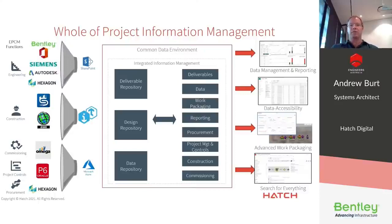And embedding things like advanced work packaging in the methodology, whether that be around construction work packaging, commissioning system packages, procurement packages, engineering packages. All of those packages drive the execution of these major projects. And having a lot of information, making it readily accessible, some of the things we can look at with the technologies available is things like search. There are some very powerful search engines out there that can be used to bring this information together and make it much easier for the broader project team to gain access to the information that they're after.